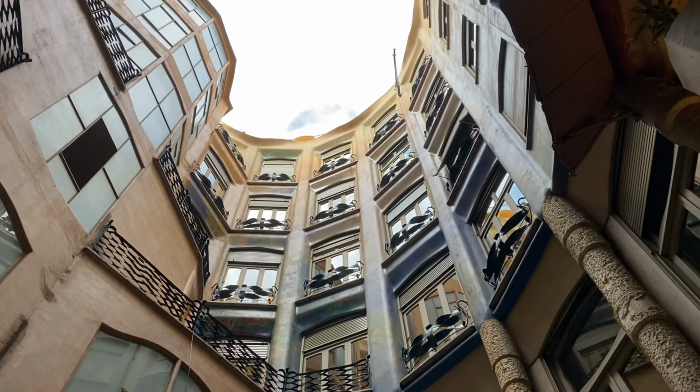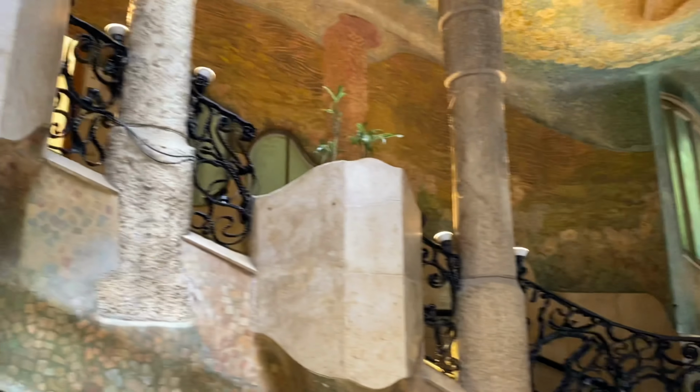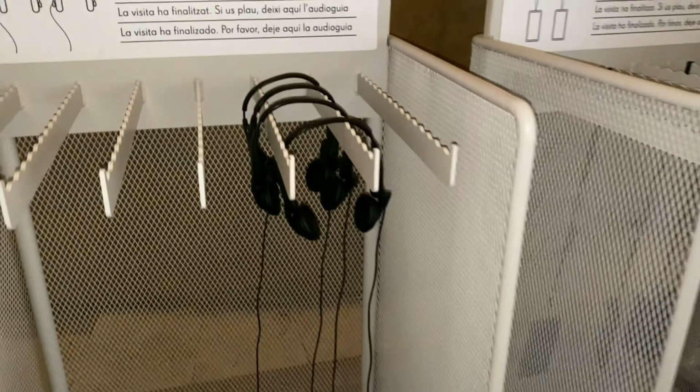There are still people residing in this building, so you are just allowed to go to the apartment of the former owner, attic, and the rooftop of the building. There are two ways of going up to the apartment, either you take the elevator or the stairs. Upon entering, you are going to receive an audio guide.